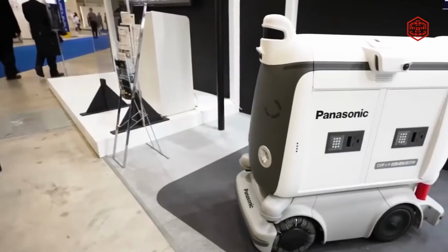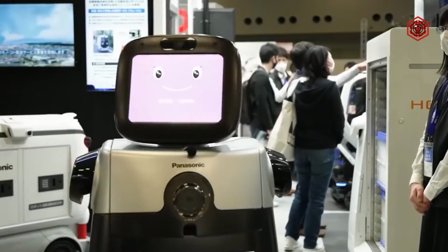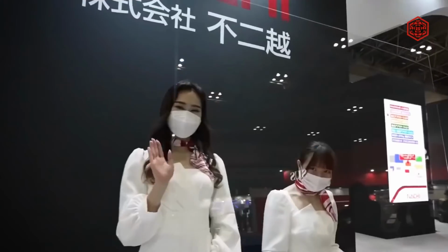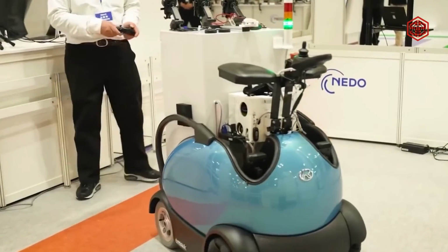All in all, the IREX 2022 is quite unusual. The high technology here was combined with the surprising approach of the Japanese to the robots themselves.